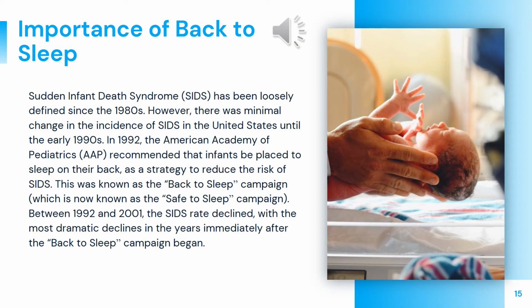Why do we put babies on their back to go to sleep? Since the 1980s, sudden infant death syndrome, or SIDS, has been loosely defined. But there was very little change in the incidence of SIDS in the U.S. until the early 1990s. This is because in 1992, the American Academy of Pediatrics recommended that you put your baby on their back to go to sleep. Between 1992 and 2001, the SIDS rate declined, with the most dramatic declines in the years immediately after their Back to Sleep campaign began.